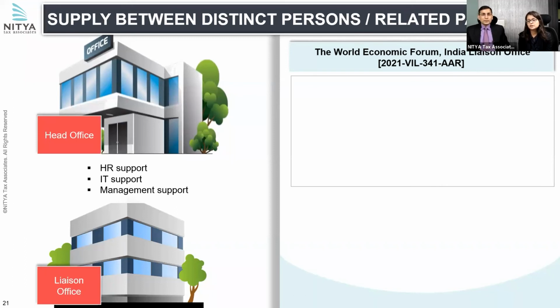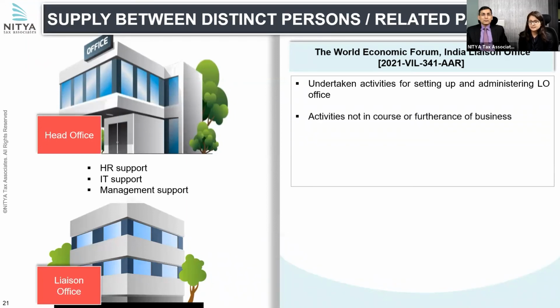The question before the AAR was whether the services provided by the head office constitute supply under GST or not. The AAR observed that the activities which were undertaken by the head office were for setting up and administration of the liaison office. There was no activity by the liaison office which would constitute business per se within the definition of the CGST Act. So these activities, not being in the course or furtherance of business, were outside the ambit of Schedule 1 itself. Thus, these were not supplies.